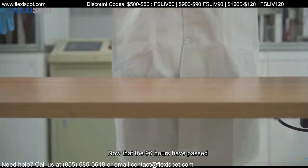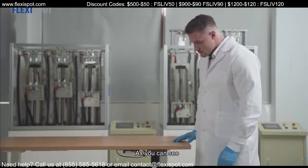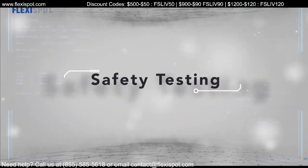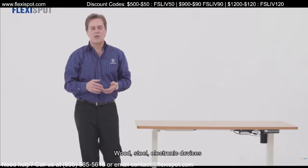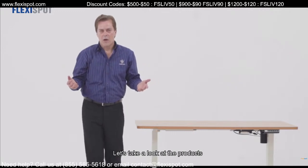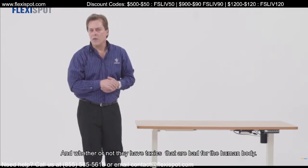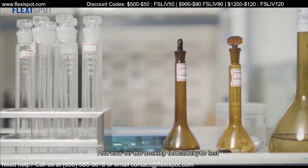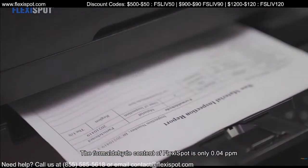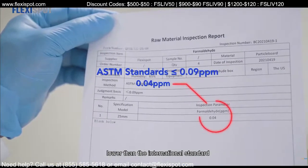Now that the 96 hours have passed, let's see how adjustable desks function. As you can see, the Flexispot works normally. Wood, steel, electronic devices, they can all have chronic effects on our health. Let's take a look at the products and whether or not they have toxins that are bad for the human body. And now for the desktop formaldehyde test. The formaldehyde content of Flexispot is only 0.04 parts per million, well lower than the international standard.